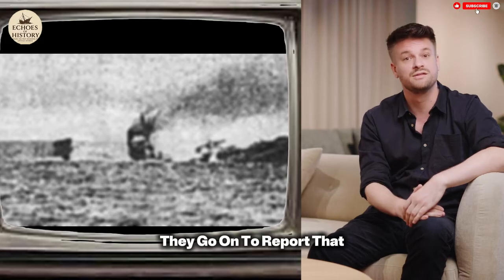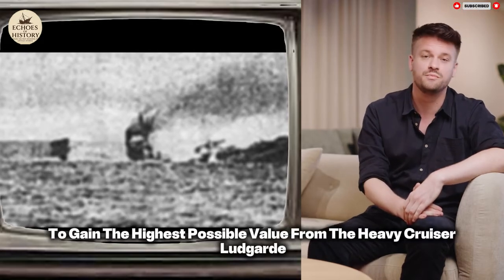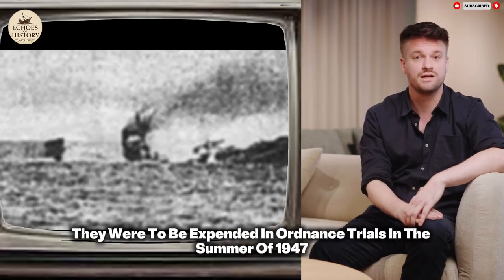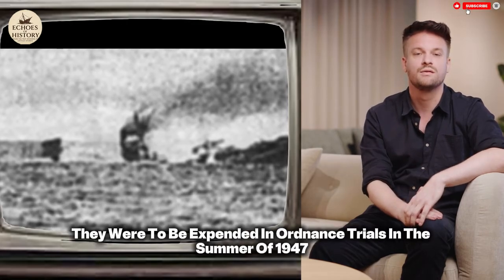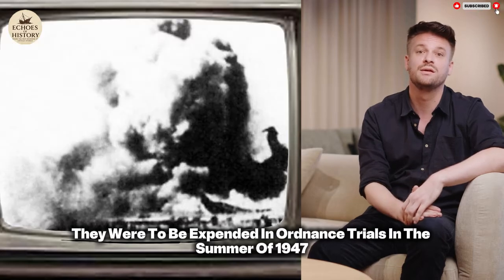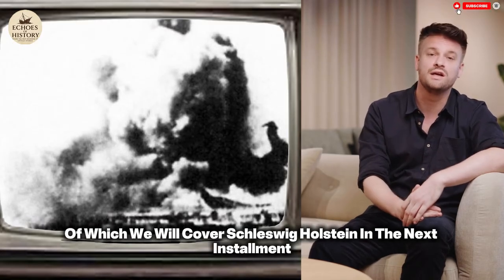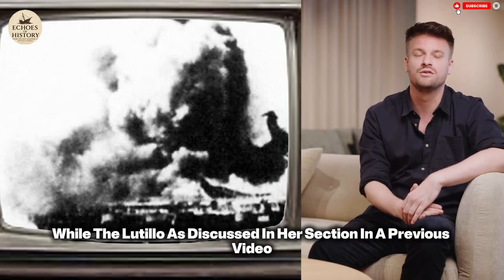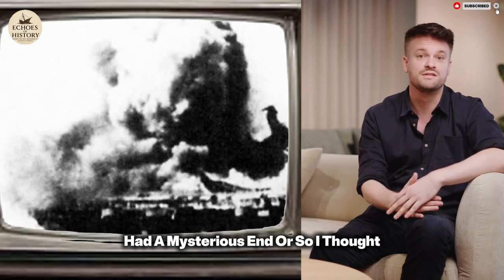They go on to report that to gain the highest possible value from the heavy cruiser Luftwaffe Leopard and the Schleswig-Holstein, they were to be expended in ordnance trials in the summer of 1947, of which we will cover Schleswig-Holstein in the next installment. While the Lutillo, as discussed in her section in a previous video, had a mysterious end.